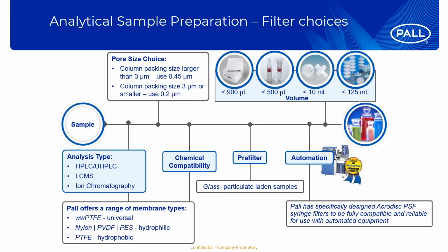Here is a flow chart for all the different choices that need to be taken into consideration when deciding what filter membrane material you will use. The first choice is what type of analysis is being done. A few choices are shown here, including general high performance or ultra high performance liquid chromatography tied to mass spec analysis, or maybe even more specific types of liquid chromatography using ion chromatography. Each of these will have different needs for pore size and membrane material.